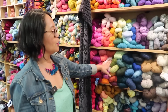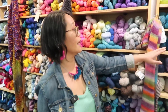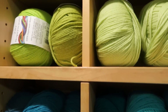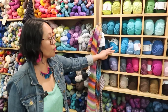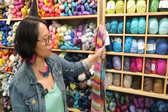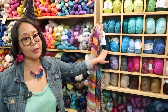And another really wonderful bread and butter yarn, we call it bread and butter because it really sells good. Cascade, our Cascade yarns. This is a Cascade 220 superwash. A lot of people work with this yarn, especially to make blankets and also for baby items, children's items, because it's washable, it's durable. So Barocco and Cascade are our bread and butter yarns.